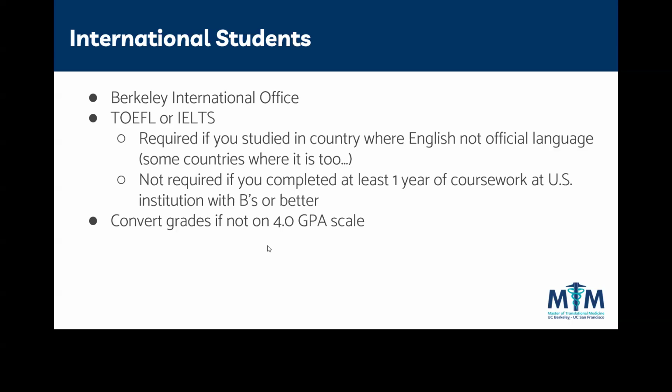And as well, if your grades are not on a 4.0 scale, which we know some universities, even within the US, are on like a 4.3 scale, right? Convert your grades if they're not on a 4.0 scale. If you have any questions of what that looks like, on the WES website they have a GPA converter tool that's really helpful. We have that linked on our MTM website if you're like, where is this WES? Who is WES? And what does he want? You can use that service on their website, and that GPA converter is just a free tool.